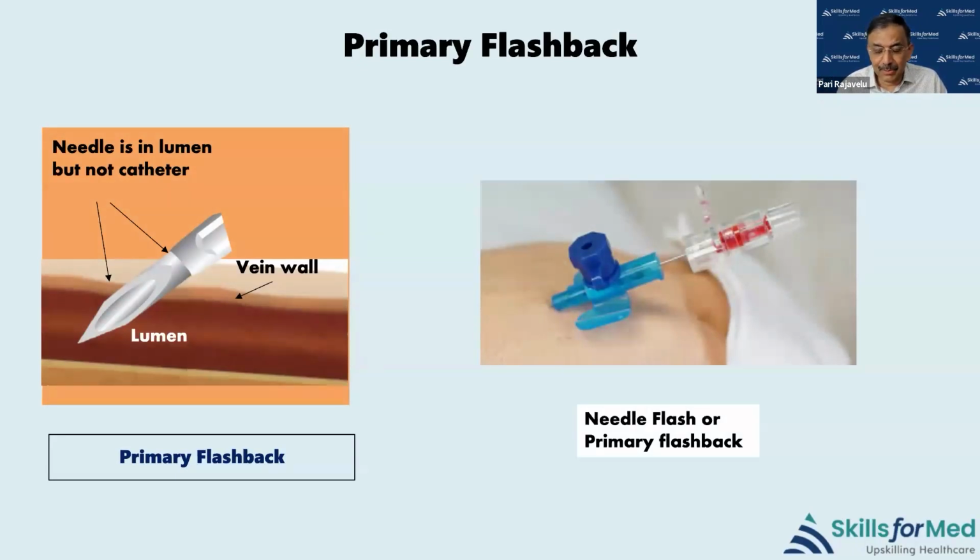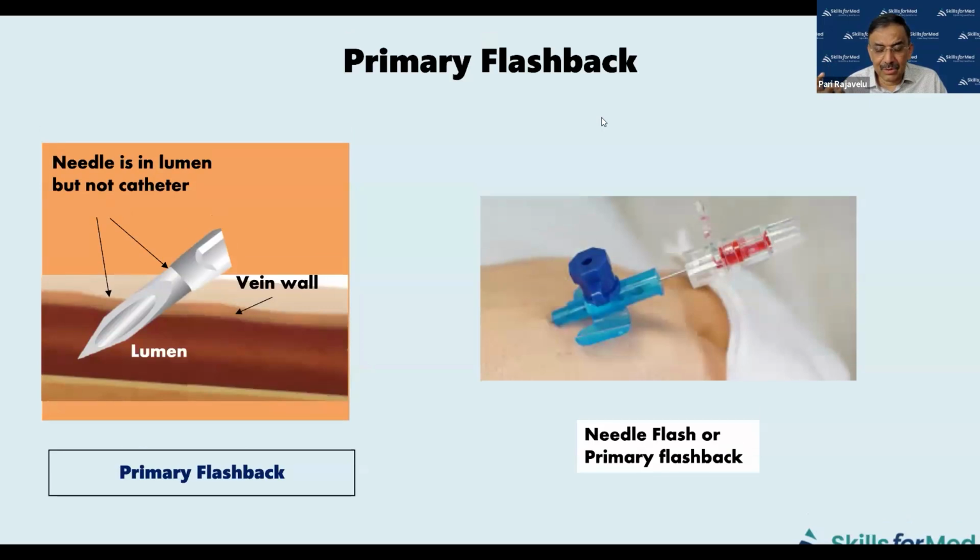So many people, especially people who start, make the mistake of withdrawing the needle. So this is the mistake. After the primary flashback has happened, you withdraw the needle thinking you're in the vein, but actually the cannula is still outside. And then when you try to advance it, the cannula will keep bending because the cannula is not there inside the vein. So remember the needle flash. Don't say primary flashback, it confuses. So call it the needle flash. And when the needle flash happens, you have to advance the cannula another 2 to 3 millimeters in the same angle, and then you will get the secondary flashback.